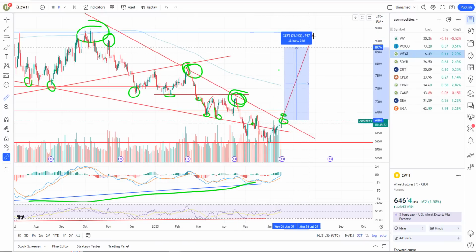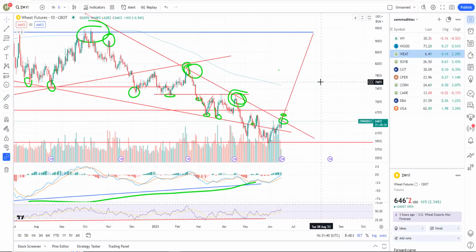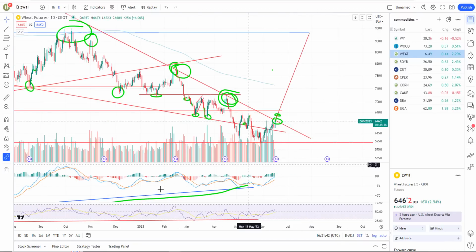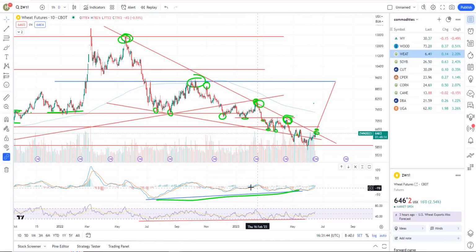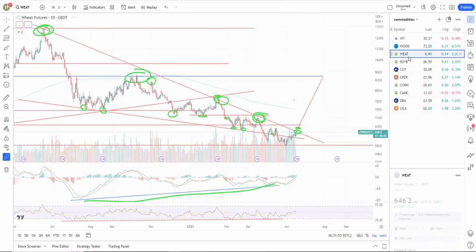That would be a move of about 44%. So I like that. I think we're going to get that move. The bullish divergences are telling me that move is coming. Just need to see those futures break out. Again, I am long this one on the ETN on wheat.